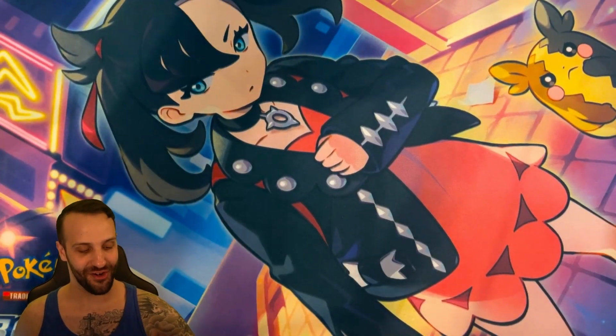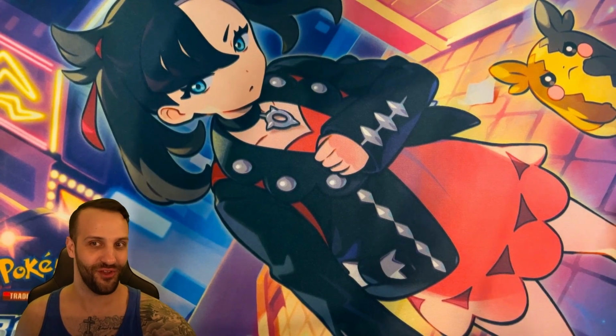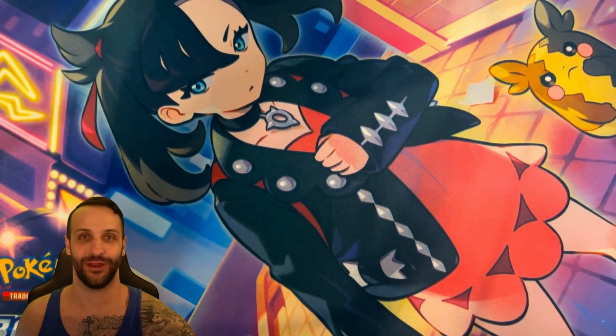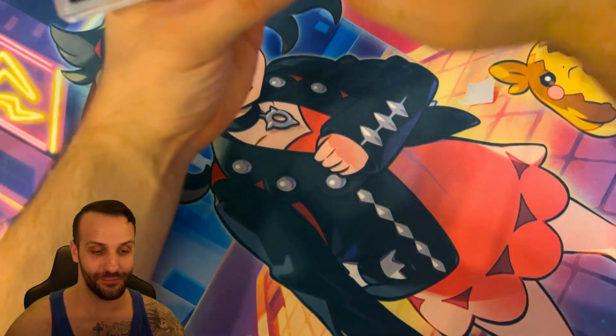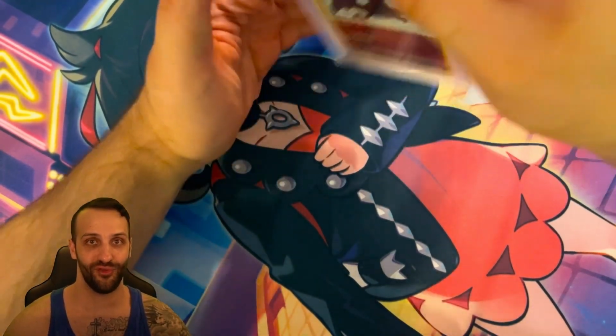That Radiant Charizard is only like $5 raw, so I figured it's kind of a decent rebate, get $15 grading on it, and then it jumps up to $50 at a 10, so that's a pretty nice boost there, about 20 to 50 real quick.